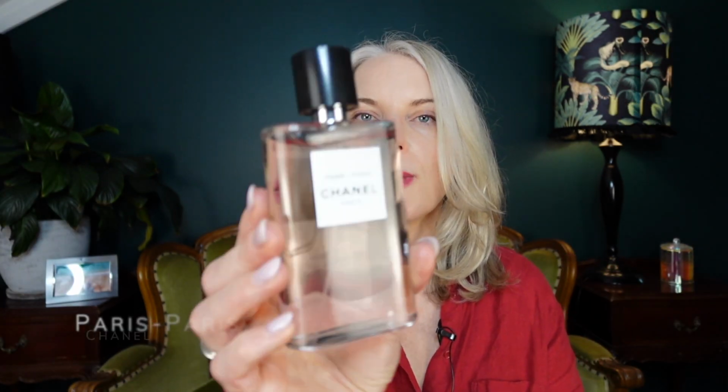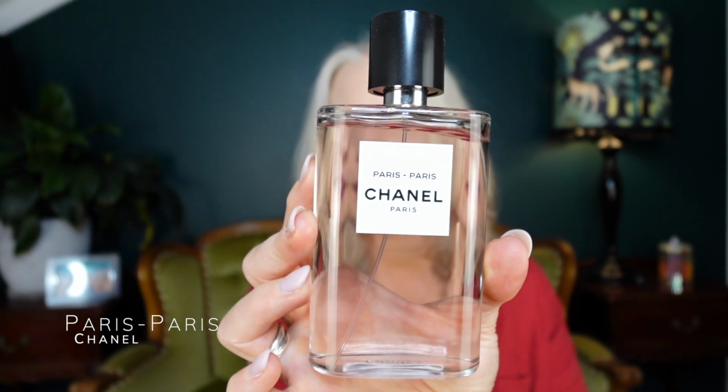First up, Chance Eau Fraîche... Patty Patty by Chanel. Oh, that focused really nicely. Look at that. Patty Patty by Chanel is a citrusy rose fragrance. Actually, I would mostly consider this to be sort of a rose patchouli, but there is so much citrus in here that it does come off a little bit fruity.